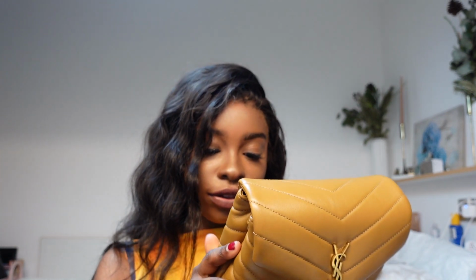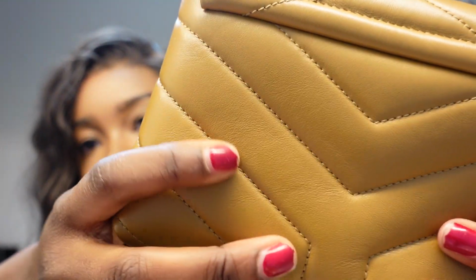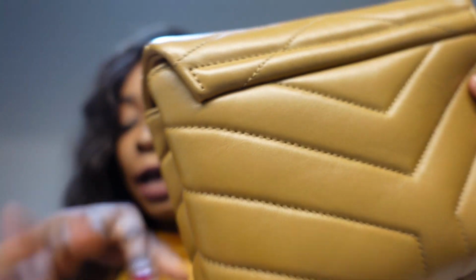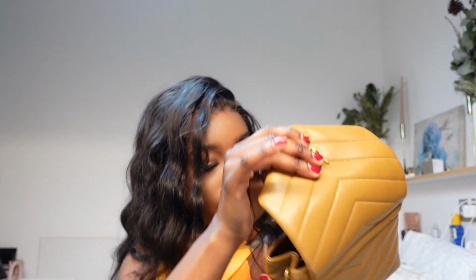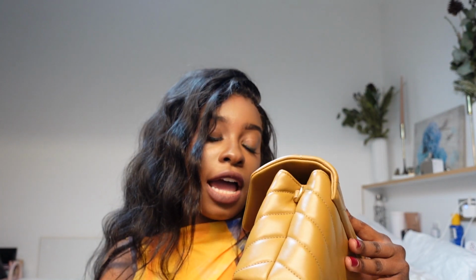Now the leather on this is so supple and nice, you can see the veins of the leather and the grain. I'm sorry, my nails are all chipped. But yeah, it came in pristine condition. I went to Galeries Lafayette in Nice to get it. I love the little details with the hardware and all of that good stuff.